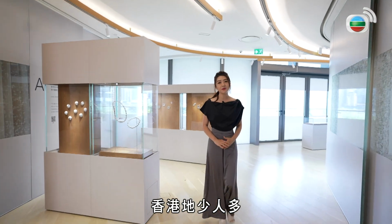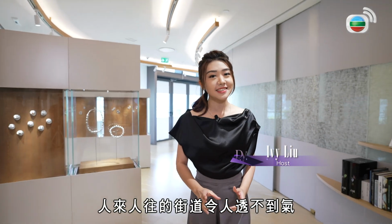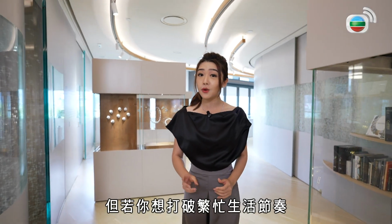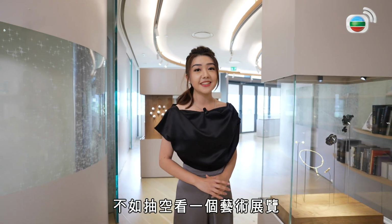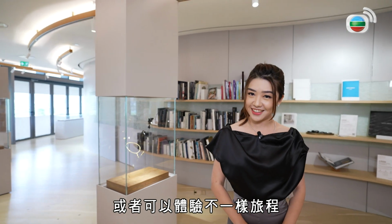Hong Kong is a small place with a large population, and it's really difficult to get away from the hustle and bustle of the streets. But if you are looking to get away, how about attending an art exhibition? You might experience quite a unique journey.